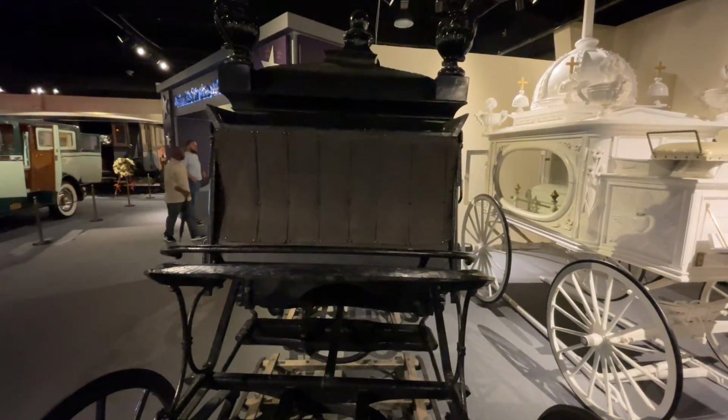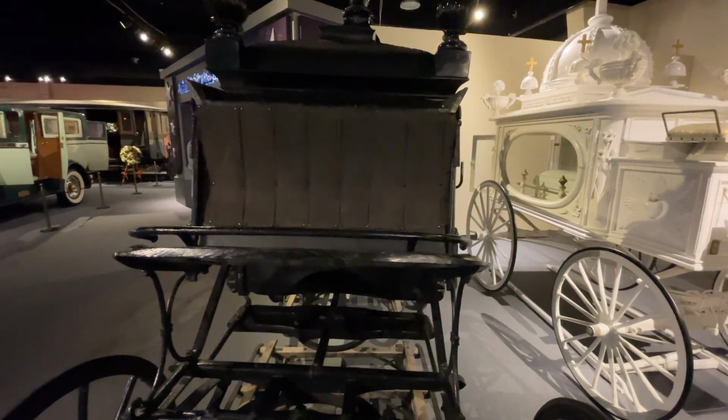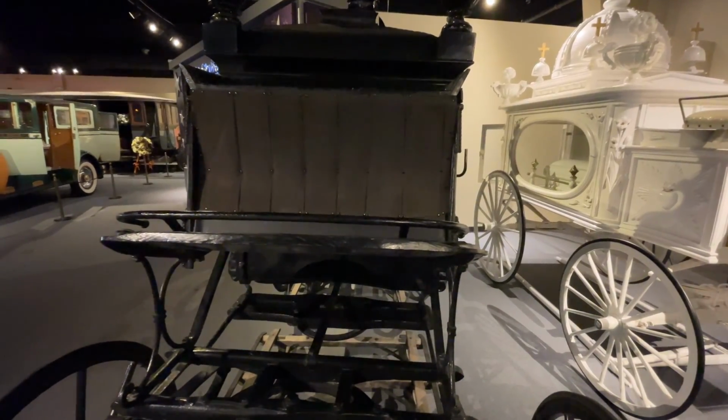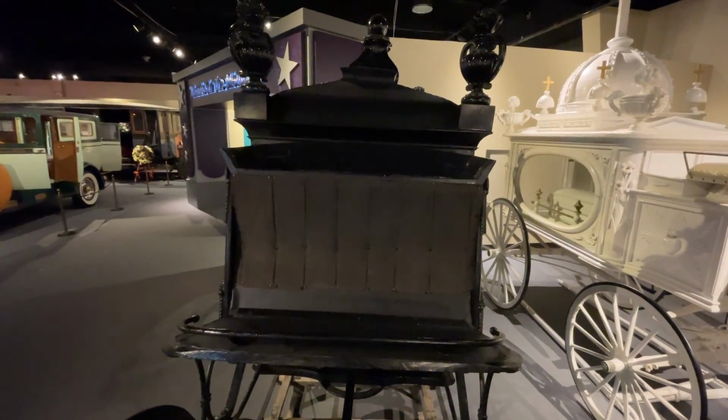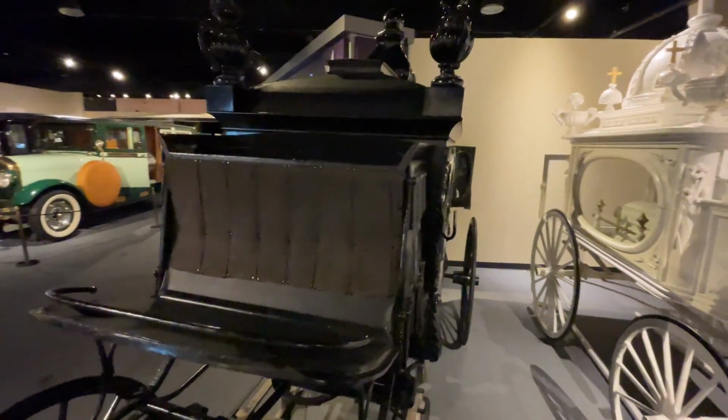We have another old school hearse. It's from the late 1800s. It says the roof itself is covered in leather. Well, as usual, we're going to zip around the back end of this and see if there's anything inside. Well, it's another basket case. You can't see, it's too dark, but yeah, it's another one of those wicker basket caskets.